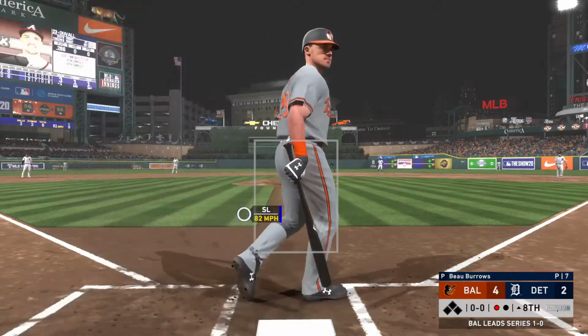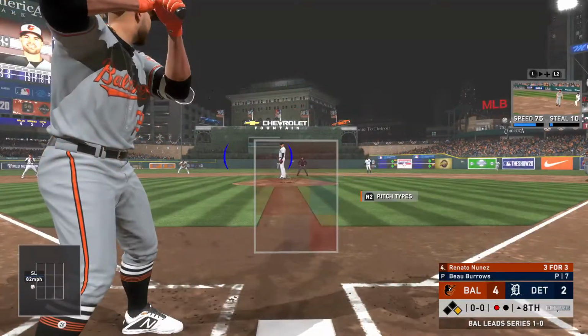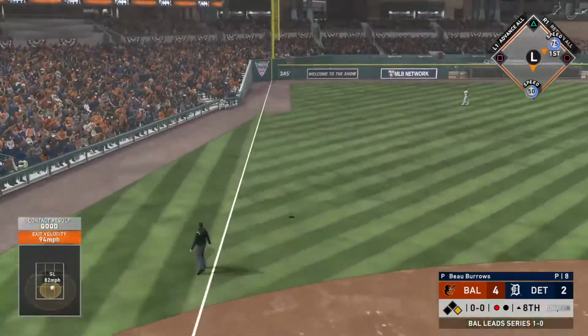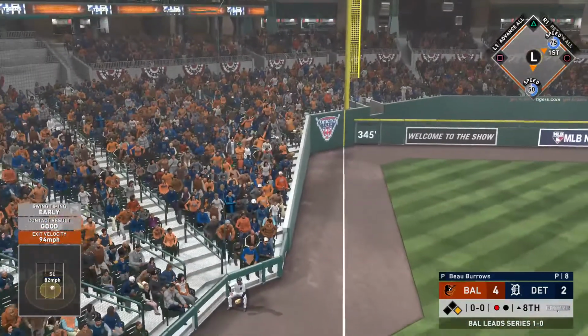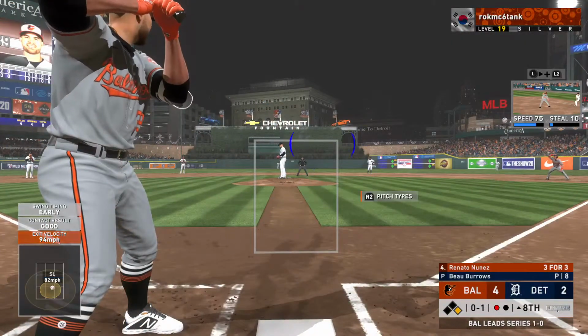There's ball 4. So now the Oriole cleanup hitter, Renato Nunez. And he's coming off a 2-run homer his last time around. Lifted down the line in left. And no one will get this one. Runners on first and second with 1 down.